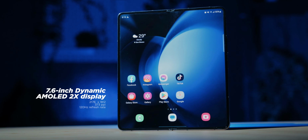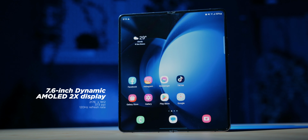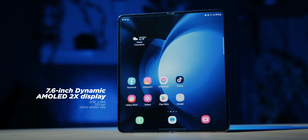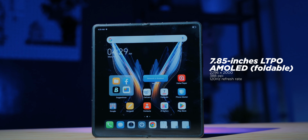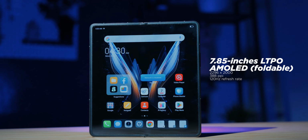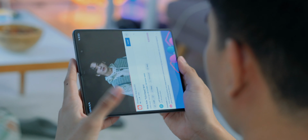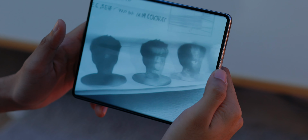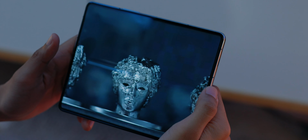Now unfolding these two devices, we are greeted with a 7.6 inch foldable dynamic display on the Fold 5 that has a resolution of 2176 by 1812, capable of producing 373 ppi. It also comes with 120Hz refresh rate support. The TECNO Phantom V Fold, on the other hand, packs a 7.85 inch LTPO AMOLED display that has a resolution of 2296 by 2000, which translates to 388 ppi and 120Hz refresh rate. Both of these devices' displays are vibrant, although we notice that the display on the Phantom V Fold leans towards the warmer side, while the Fold 5's display is more on the magenta side of the spectrum. But nevertheless, these displays are sharp and very immersive for playing games as well as watching content online.